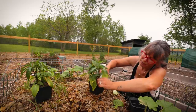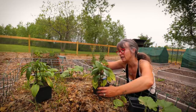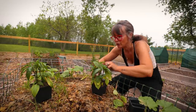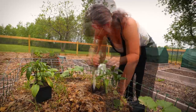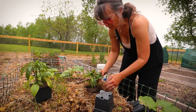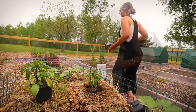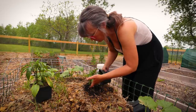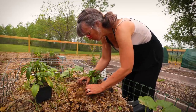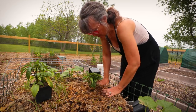So I'm just cleaning these up like I would if I was planting them in the garden, down to their little suckers. And we're gonna just plop them in here together and see if we just don't get a wonderful surprise. There you go, buddy. I'm gonna go get some backfill just to fill around them a little bit. Okay, grow well, my friend.